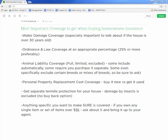Some companies have some strange exclusions, like I mentioned, for things like bicycles, tools, jewelry, cameras, coins, cash, all kinds of strange things. And I'll do a separate video about those exclusions later. But again, if you have anything in particular you want to make sure it's covered, bring it up with your agent.